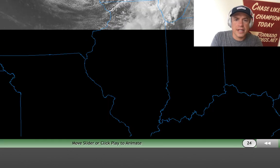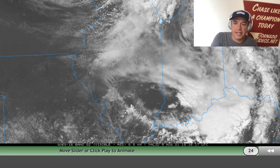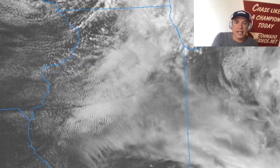So look at all this precipitation and cloud cover in northeastern Illinois, southeastern Wisconsin. You got to wonder if that's going to be able to move out fast enough. The models are definitely hinting at reduced instability out there near the Chicago area, far southeastern Wisconsin as well.